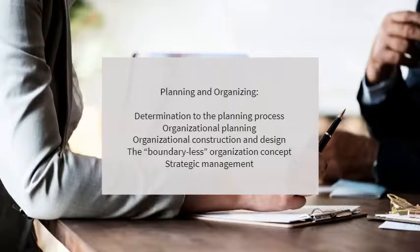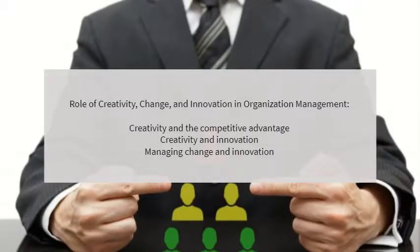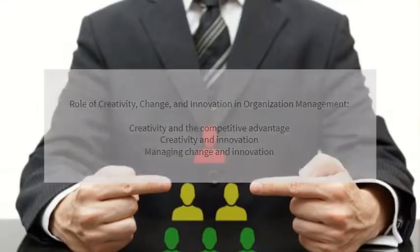The boundary-less organization concept. Strategic management. Role of creativity, change, and innovation in organization management. Creativity and the competitive advantage. Creativity and innovation. Managing change and innovation.